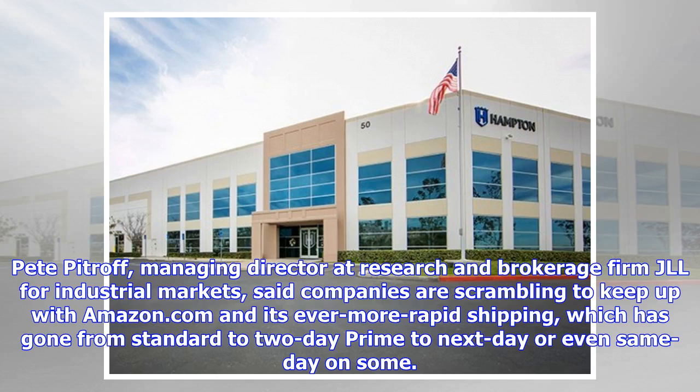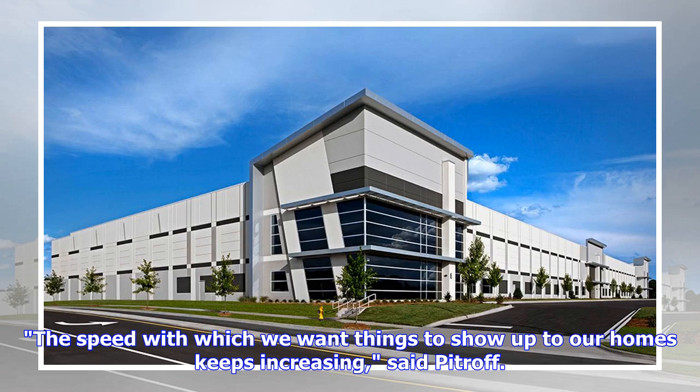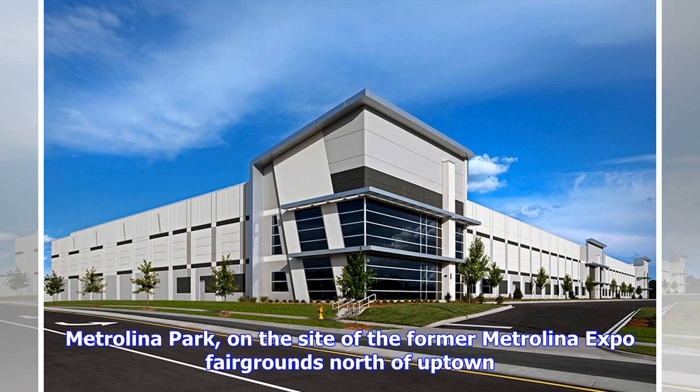Pete Petroff, managing director at research and brokerage firm JLL for industrial markets, said companies are scrambling to keep up with Amazon.com and its ever more rapid shipping, which has gone from standard to 2-day Prime to next day or even same day on some. "The speed with which we want things to show up to our homes keeps increasing," said Petroff.